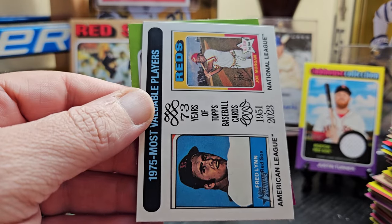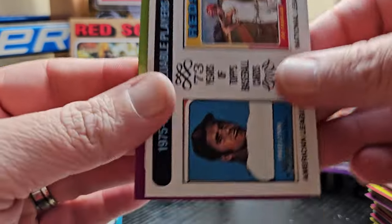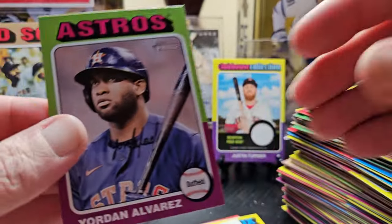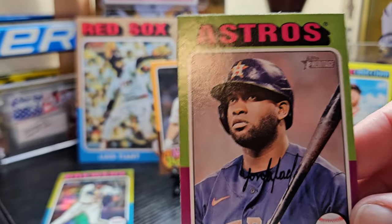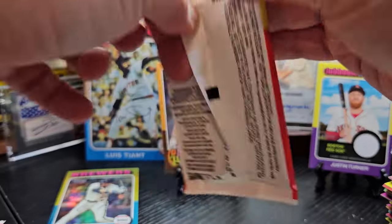Oh, that's a white border of the Fred Lynn and Joe Morgan card. That's cool. It's another short print. Oh, I bumped the camera. Jeez. And Yordan Alvarez. Down to 4 packs.